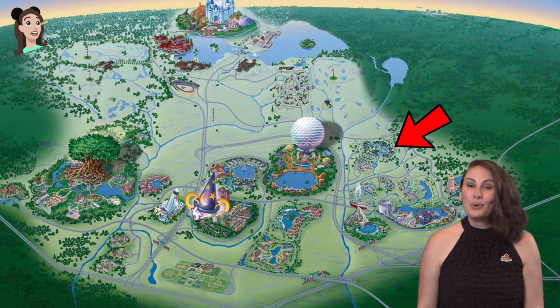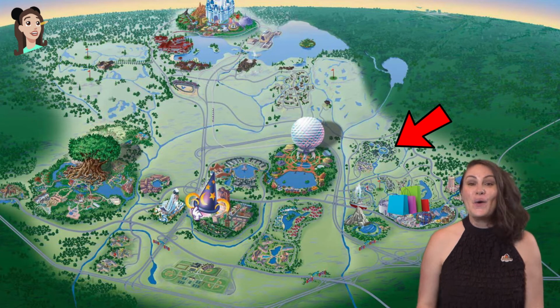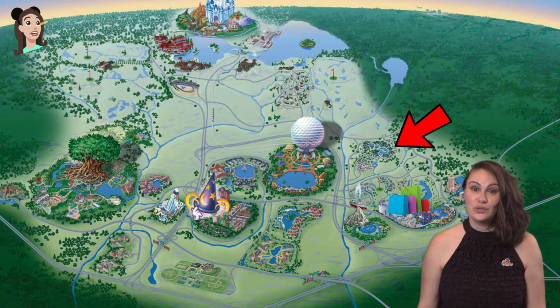Both sides of the Port Orleans resorts are considered to be in the Disney Springs resort area, so you can shop till you drop easily at these resorts, or enjoy many different dining options. Key tip here is that the Port Orleans resorts are just as close to Epcot as the Caribbean Beach Resort. They're only 1 mile away as well.